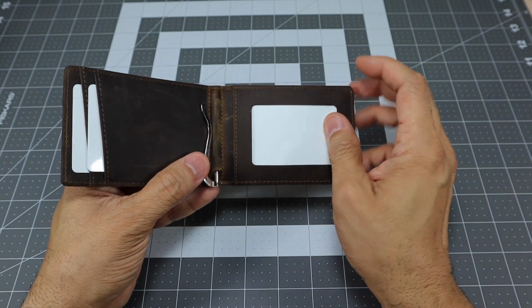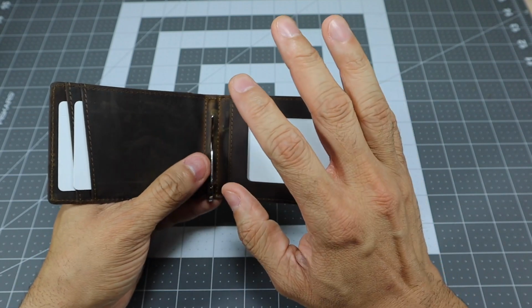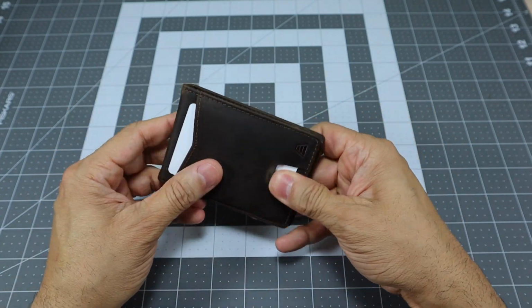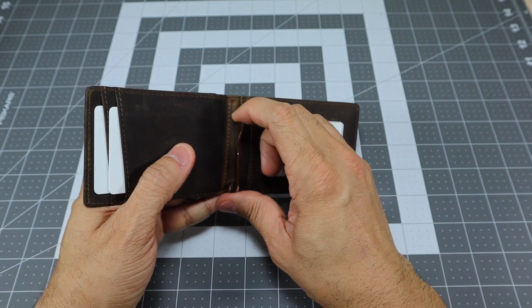There's a lot of wallets that I review where the cards are really difficult to get out of the different slots. This one, even though it's brand new, still almost feels like it's worn in a little bit, which is really nice because you don't get that stiffness that you do with other leather wallets. And then right in the middle here, you do have a money clip, which is really nice.